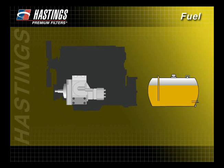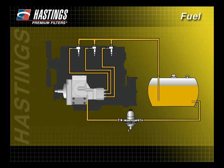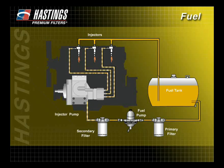To understand how the fuel system works, let's take a look at a typical diesel engine. Fuel is drawn from the fuel tank through the primary fuel filter on the vacuum side, or upstream of the fuel pump. It then passes through the fuel pump and onto the secondary fuel filter, located on the pressure side, or downstream of the fuel pump. Next, the fuel flows to the injectors in the cylinder head. Surplus fuel that is not sent to the injectors and burned in the cylinders flows back to the fuel tank.